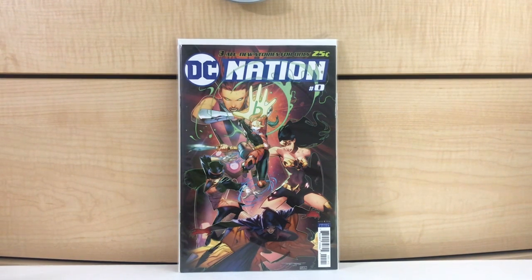Now, this is a book that wants to be something. This is a book that wants to be somebody. DC Nation number zero. This is a 1 in 500 variant. I know. The store that I got this from, there were literally stacks and stacks, a couple of stacks of the regular version of DC Nation number zero. And I noticed this book on eBay.